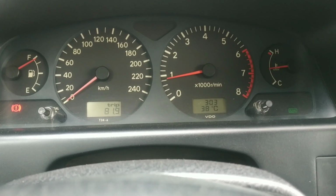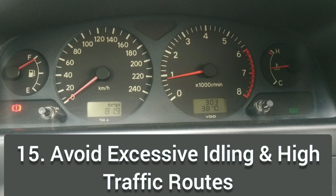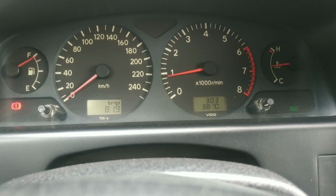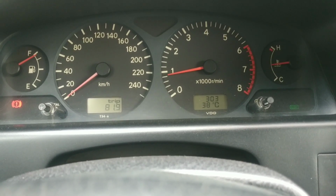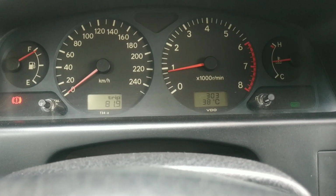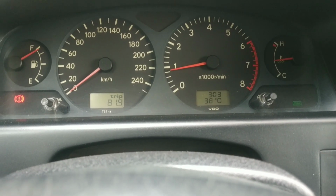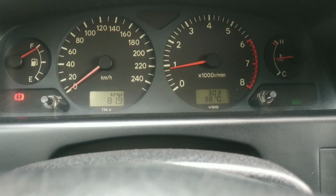Next tip: avoid excessive idling and high traffic routes. Yes, even myself at times I'm guilty of this. You're probably waiting for someone, and because the weather is hot, you want to have your air conditioner running. This is going to severely impact your fuel economy. So as much as possible, reduce it to the barest minimum.